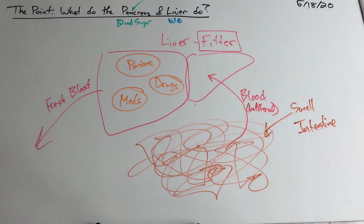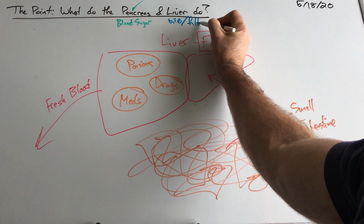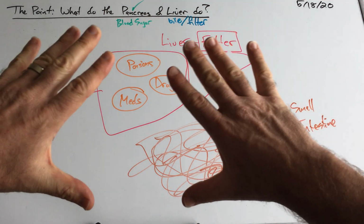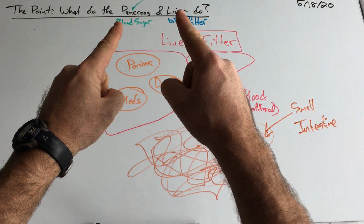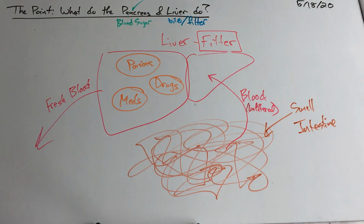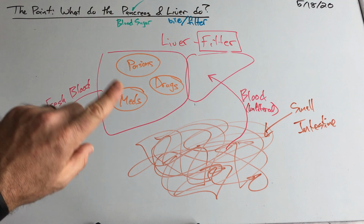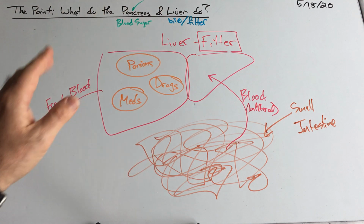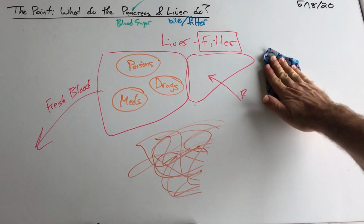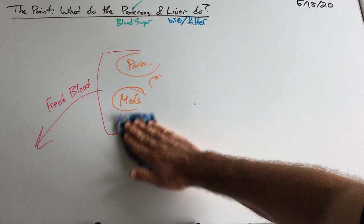So I know I put bile up here. I also am going to put filter up there too. Now, does this describe absolutely everything the pancreas and the liver do? No, it does not. It just gets the absolute basics, such as the pancreas also makes bile. So the pancreas also does that. But I don't want to cloud the situation too much. So I'm sticking with the basics here. So that's all you need to know for this class.